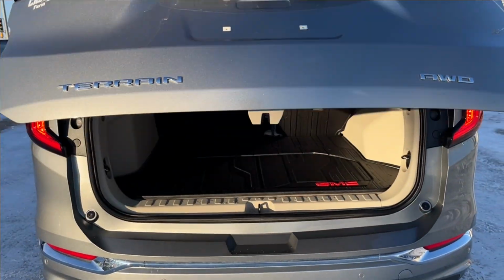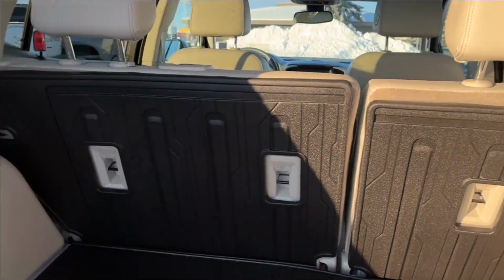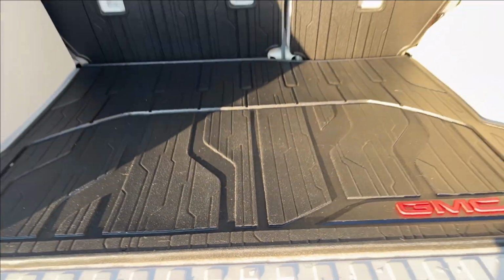We got the power trunk here. The GMC all-weather mats. You got the 60/40 folding split seats. You got an extra 12-volt DC port and hooks in the back, and extra wheel well storage down below. It's a very spacious rear.